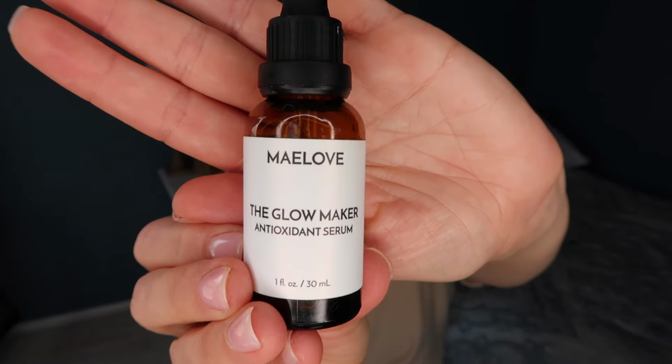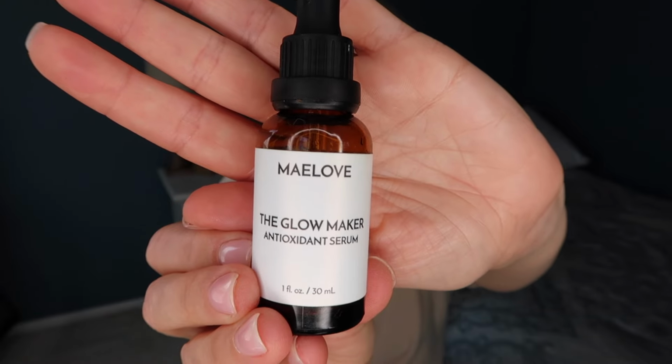All right, so this is a new to me product that I recently finished up. This is Maelove The Glowmaker, and this is an antioxidant serum. It is their vitamin C serum. Maelove was very generous enough to send me a lot of their products to try, and this was one of them. I really liked the formulation of this vitamin C serum. I think this was more hydrating on my skin than the Timeless that I usually use.